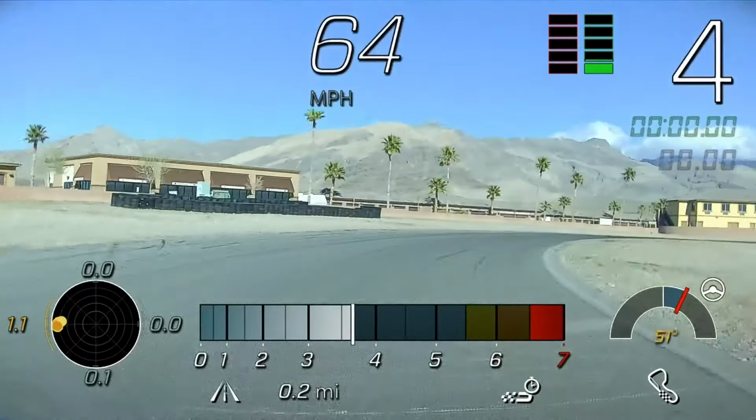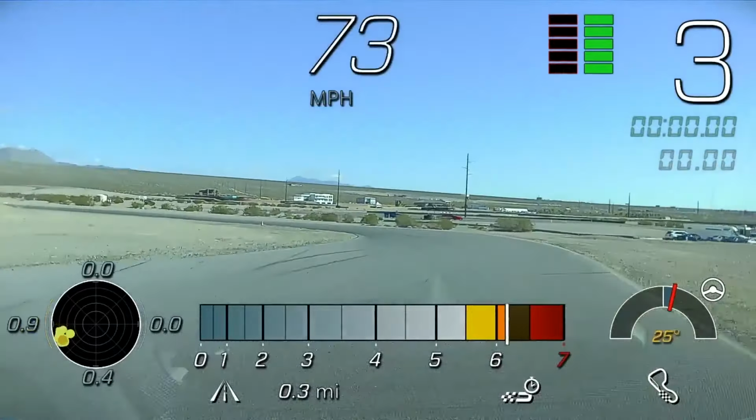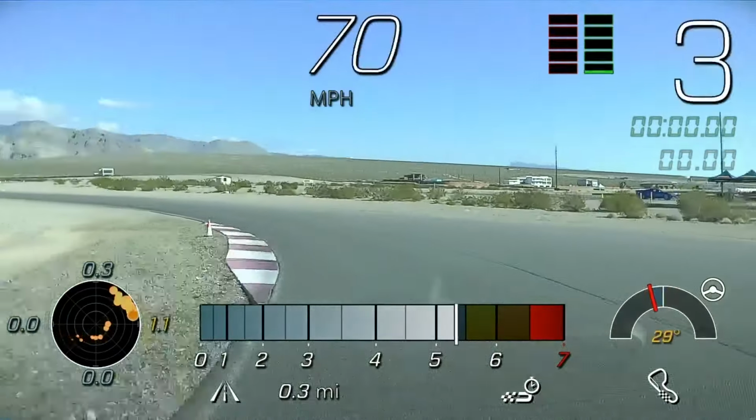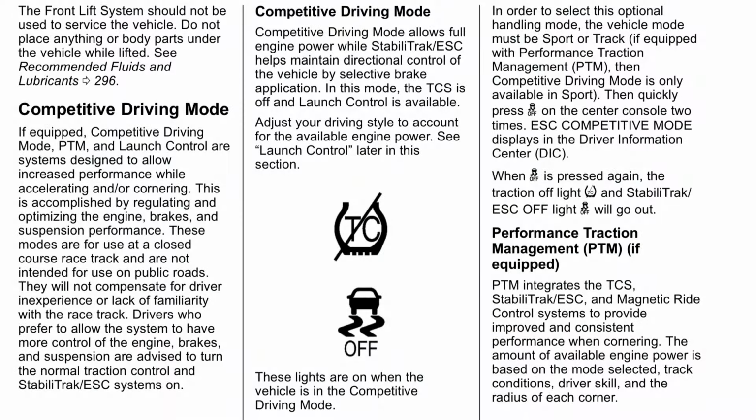Now, if you don't have MagRide, or even if you're not necessarily trying to access the performance traction management, in sport mode, you can access what's called competitive driving mode. And this is basically a similar mode of performance traction management with less of the customization options, but it's accessed a very similar way. And it's sort of confusing as far as how your car is equipped.